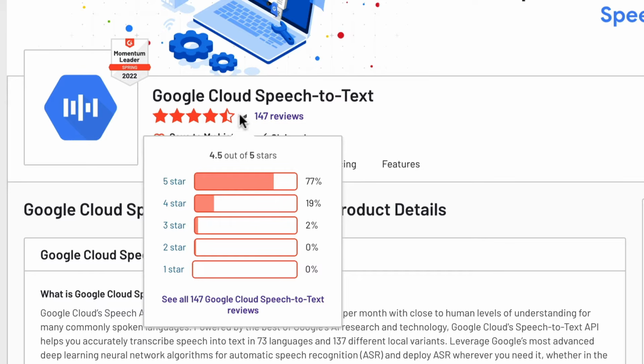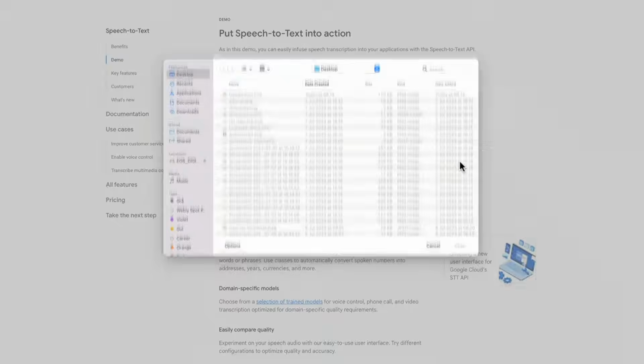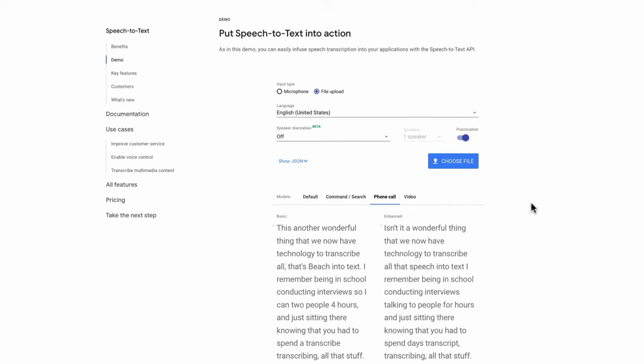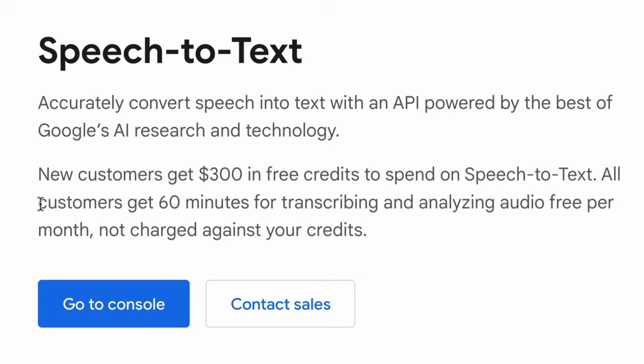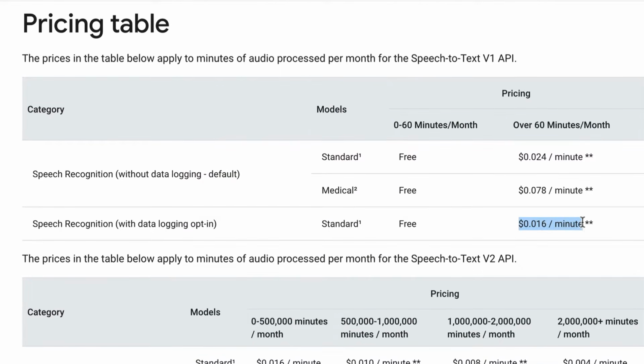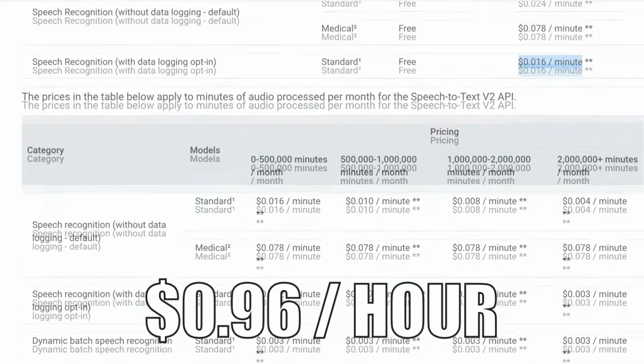On G2, they score 4.5 from 147 reviews. To me, Google Cloud's speech-to-text engine seems quite precise. They deliver a perfect result when I use their enhanced version. It's an added AI layer that looks at context and corrects words accordingly. Pretty impressive. And with 1 hour of free transcription every month, it's a great choice for creators like myself. After you've used your 60 minutes, you pay about $1 per hour of transcription, depending on the model you use. A little pricier than SpeechFlow and probably for a more corporate segment.